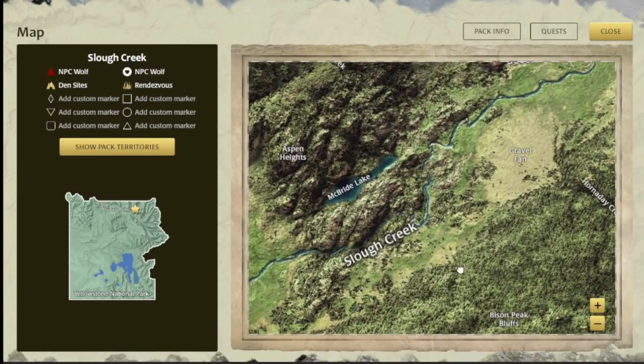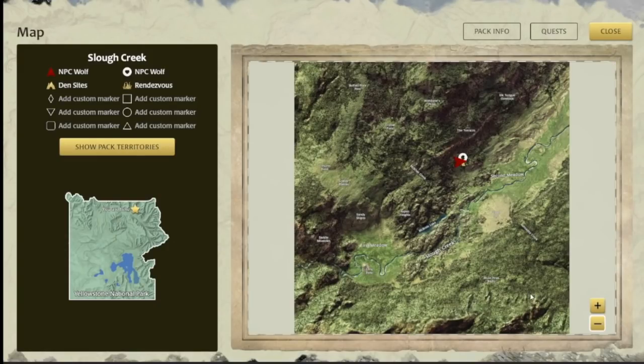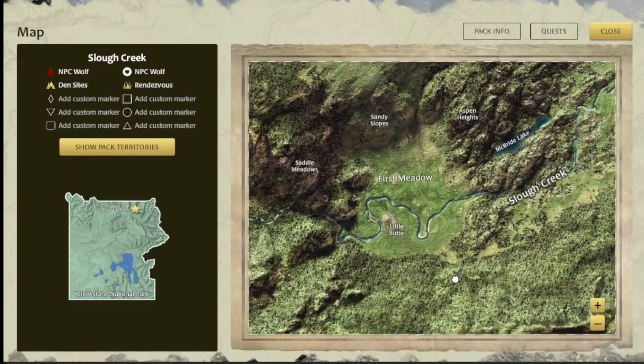Again, just off the map is Bison Peak, and longtime players might remember the Bison Peak cutoff den site, so we decided to honor that a little bit with the Bison Peak Bluffs. If you go up the steep slopes here, they get steeper and steeper, and there's some bluffs, so kind of like that. Aspen Heights, why not bring back that name for this area here? I kind of like the heights here because it overlooks First Meadow.